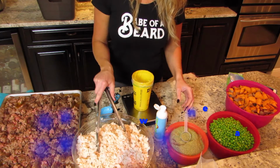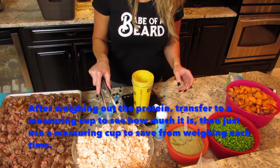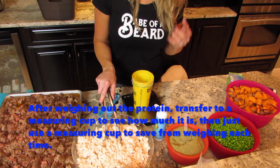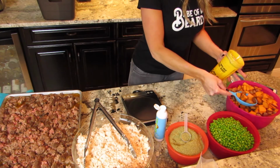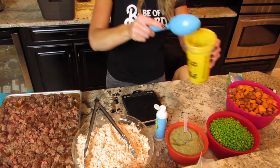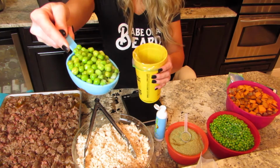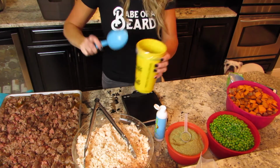And then for the puppies, we're going to do 3 ounces of chicken or beef. And for Ellie, our 85-pound American Bulldog, we're going to do 5 ounces of meat for her. So the way I do this is I put just a loose half cup of sweet potatoes. I'll do half a cup of peas, and I make sure that's pretty full because this is what's going to really fill their bellies and make them feel full.